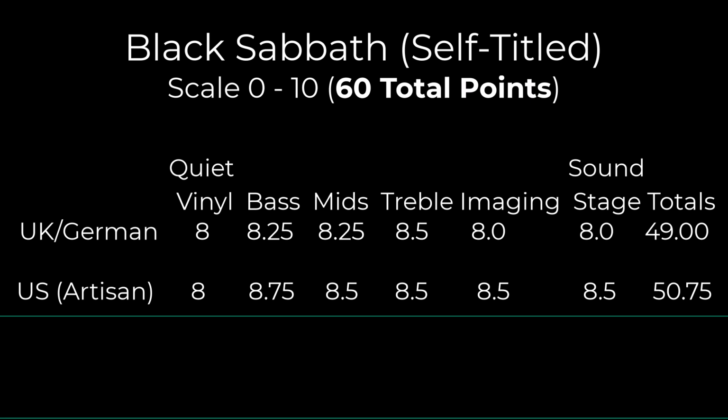Treble again, 8.5 again, and its degree of accuracy being very similar, but again, they sounded just a tad different in certain sections of certain songs in those areas. And the soundstage was definitely more well-defined, as was the imaging here, 8.5 there, because there was some better distinctions and openness to the sound in this recording, which yielded it a 50.75 total score.